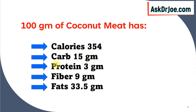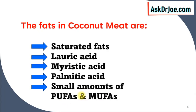It's got 15 grams of carbs. 100 grams of coconut meat has 3 grams of protein and 9 grams of fiber. So it's a fiber-rich food, okay? Really fiber-rich. And of course, 100 grams of coconut meat will supply you with 33.5 grams of fats, okay? So as you can see here, the main macronutrient of coconut meat is fat. So let's spread that out and have a look at the fat profile of the coconut meat.